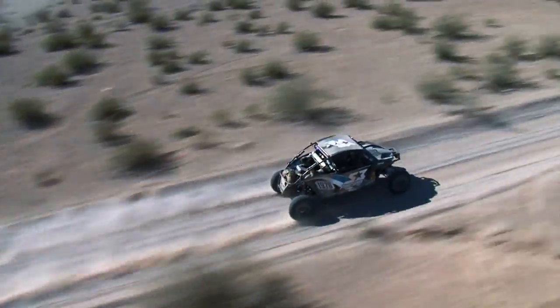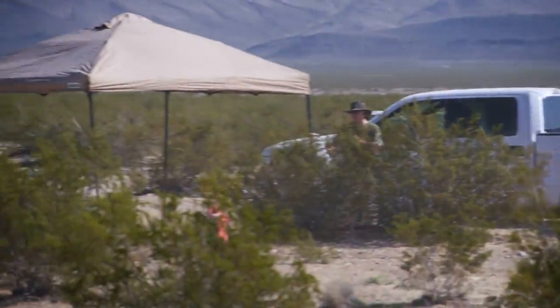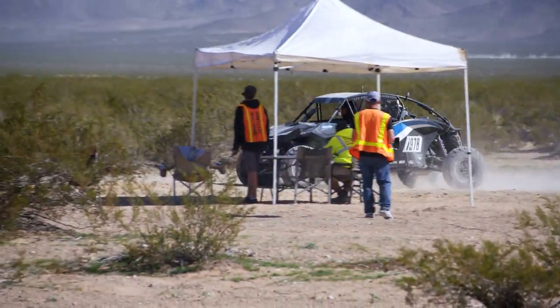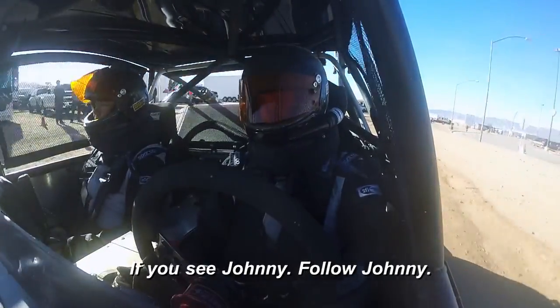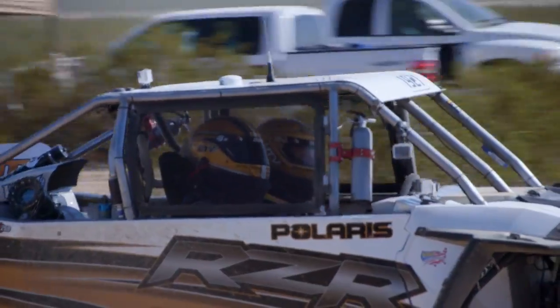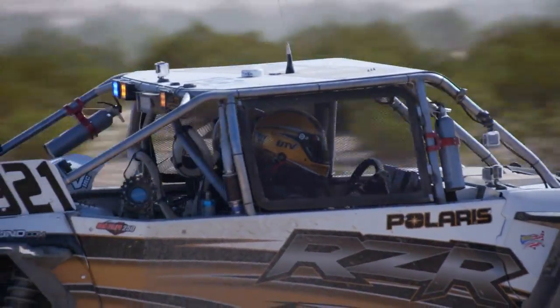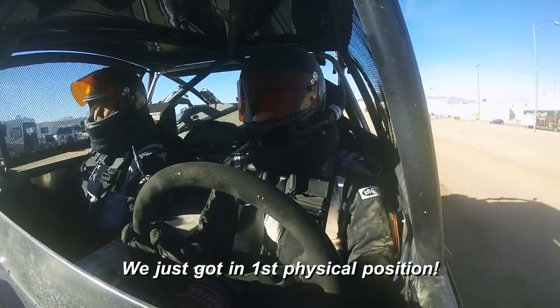With the weight of the S3 racing team and being the underdogs in a race that they just hope to finish, the guys enter the pit area to find out some good news. Let's follow this guy. Keep on going. You see Johnny? Follow Johnny. We don't see Johnny. Johnny Angle has pushed his UTV past its limits and is out of the race. Johnny broke him. We just got in first physical position.